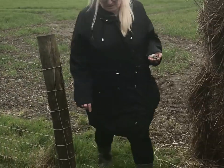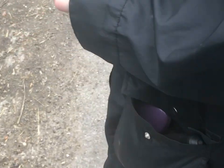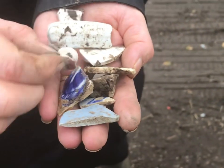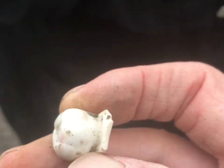Yes, have a look. But look, half a bead. Can you find any beads? No. Let's have a look at the rest of it. Look, and I found that. I thought that was a head. It's not. No. Big, thick, chunky old handle.